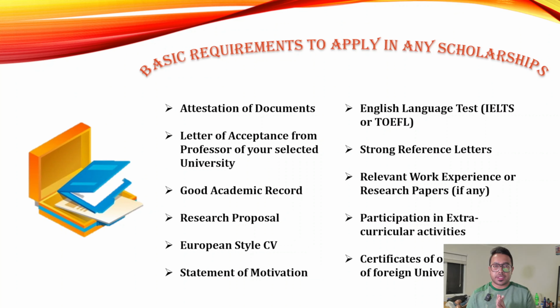Then you need a European style CV. Here students make a mistake: they use a job style CV, or they use a resume, when an academic CV is demanded from them. When a CV is demanded from you, you need to provide an academic CV, and the most acceptable format is the European style CV that you can create freely from the Europass website, which is the official website of the European Union that provides you the CV in an internationally acceptable format.